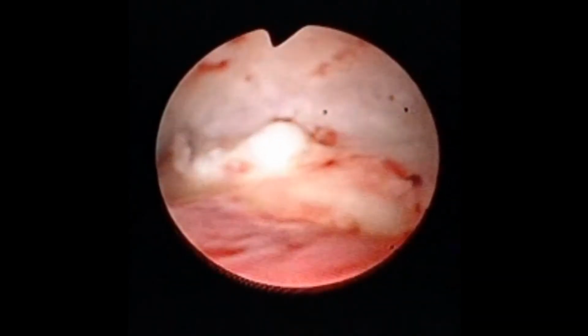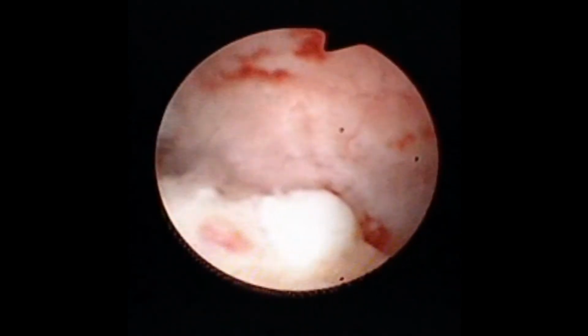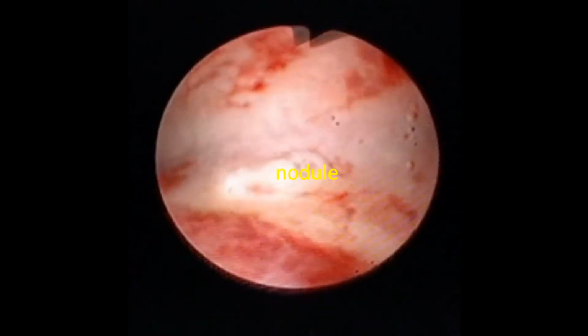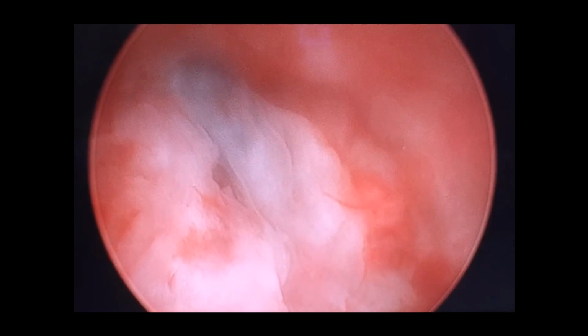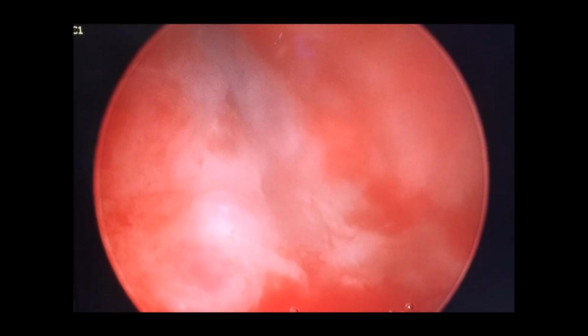The patient was seen 6 weeks later, at which time bleeding had ceased. This time, hysteroscopy revealed only a small 0.5-centimeter calcified avascular posterior nodule with a circumferential pseudodecidual reaction. Again, no adhesions were noted. In summary, we believe that in skilled hands, hysteroscopy is a versatile tool that can safely diagnose enhanced myometrial vascularity in actively bleeding patients when the diagnosis is unclear.